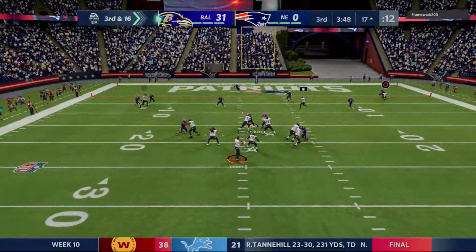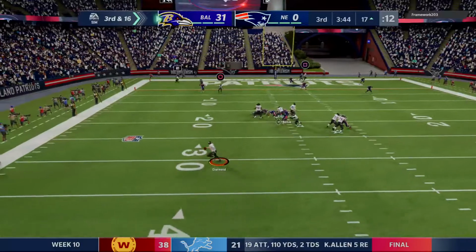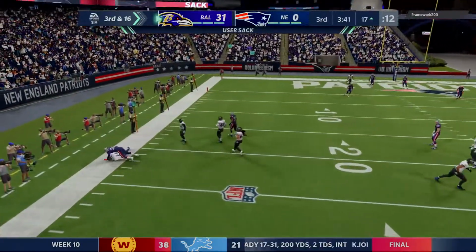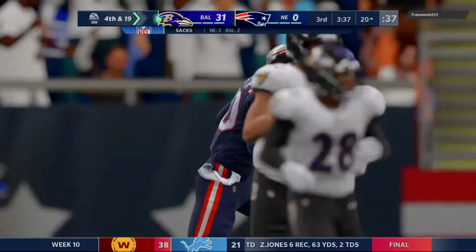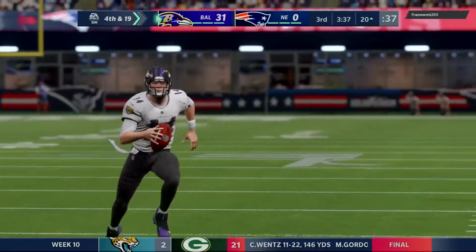The play fake, and it's Darnold. Now he'll escape to his left. And time finally runs out. He can't get rid of the football, and he's taken down. Vic Beasley making it look easy, cruising in for the sack. 4th down.